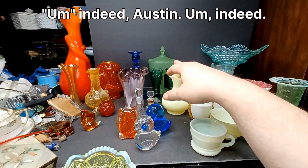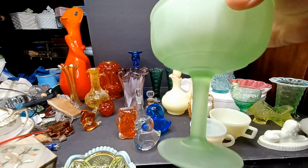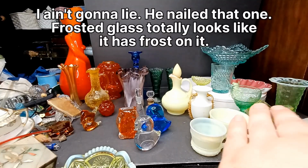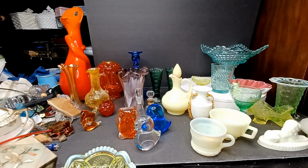But sometimes the uranium glass is also frosted, so obviously it's a little bit opaque. It just looks like it has frost on it. It's super easy. If you see one of these colors and it's frosted, chances are it's probably uranium glass as well.